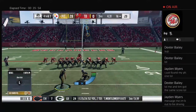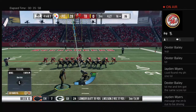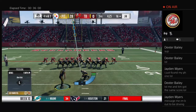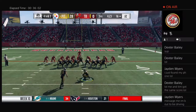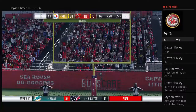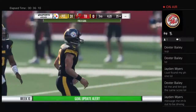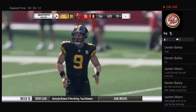Now Chris Boswell for the Steelers field goal try. From the right hash, this from 33. And Boswell's kick is good. And that will just add 3 more to a lead that's already out of hand. So the drive stalls out.